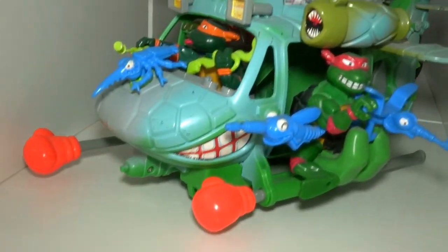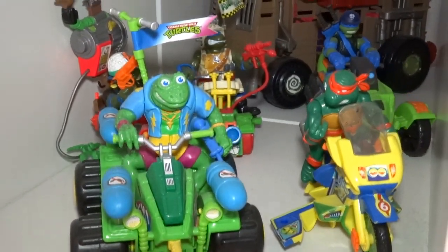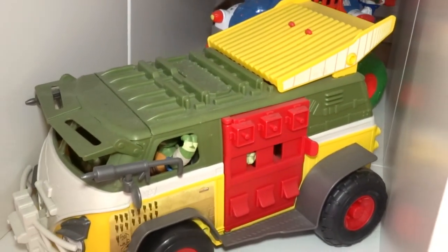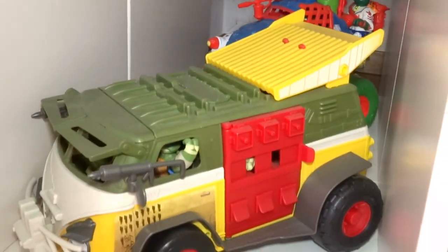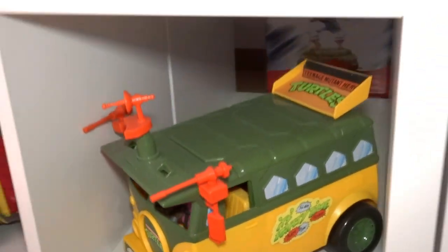Moving on to the vehicles. I love the Turtle Copter, one of my favorites. Some smaller vehicles in the back. Then we have a whole bunch of other small vehicles and the van in the back from the 2012 show, which would later become the party van, where they attempted to recreate the old one, and you got this big truck in the back. Here's the old party van, by the way. I'm trying to go very fast over this because it's just a lot.